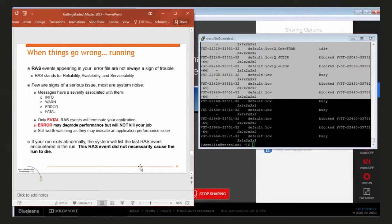So one of the things that you'll find a spew of within your output file is what's referred to as RAS messages. RAS stands for reliability, availability, and serviceability. And 99.95% of what you will see is just system noise. The runjob system on the Blue Gene by default just reports the last RAS event, even if it's purely informational.